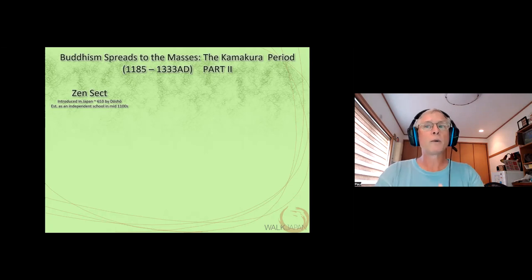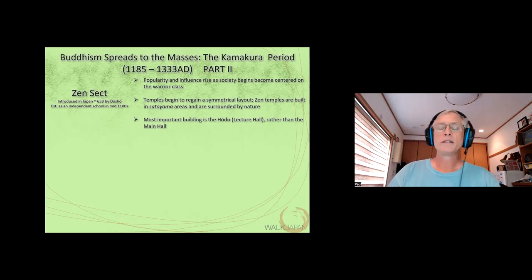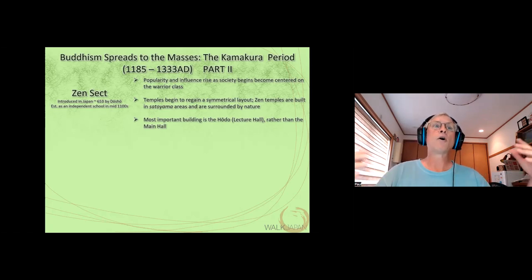This outlook fit in very well with the warrior mentality, with its focus on simplicity and restraint, and with an emphasis on physicality. Both Zen and Bushido, the way of the warrior, prized discipline and orderliness in all things. And as Zen increased in popularity, regular, symmetrical temple design began to return. Another characteristic of Zen Buddhist temples is that they're built in the Satoyama. These are the border areas between the mountains and flat arable land, and they are always surrounded by nature.